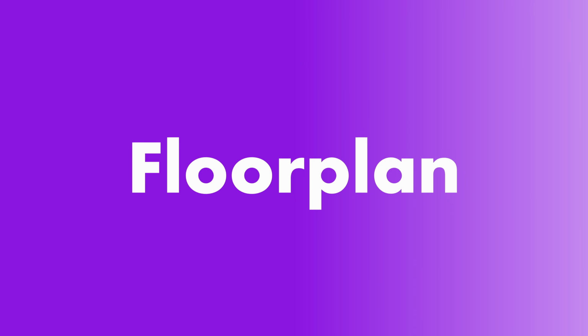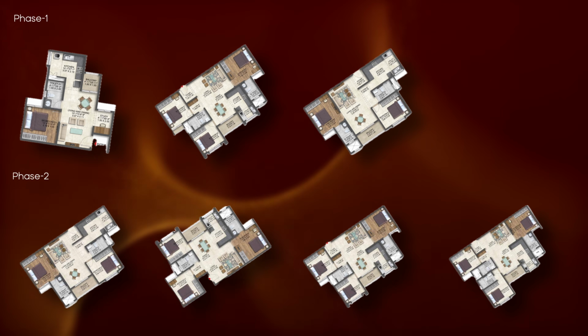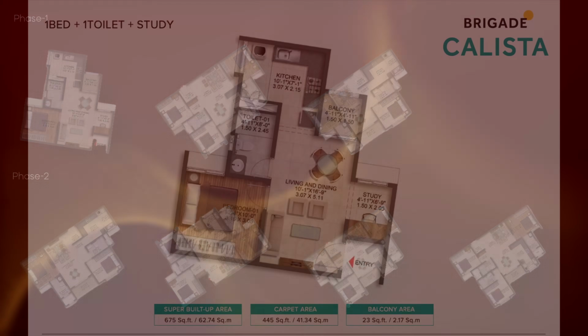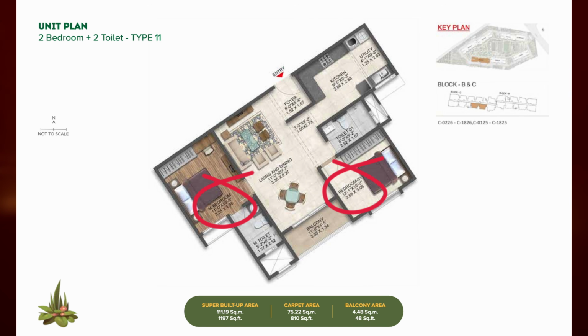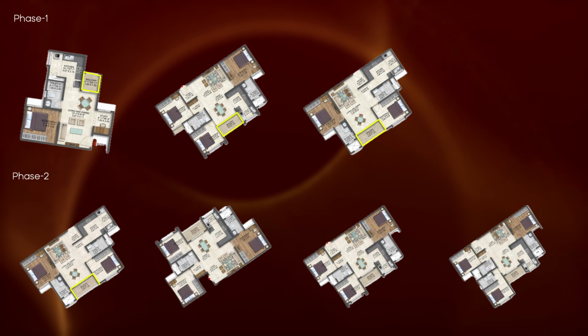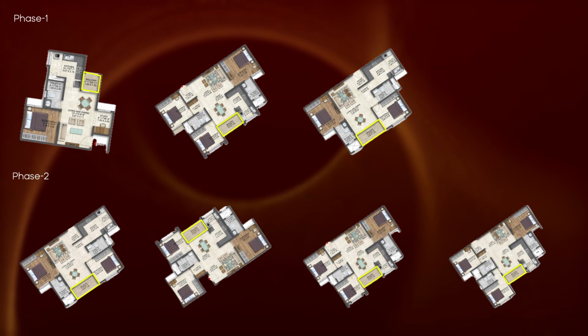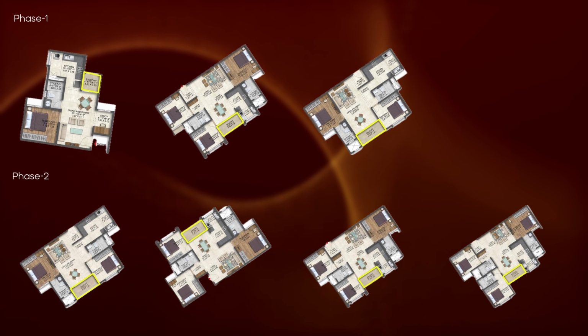There is not much difference between the floor plans of phase 1 and phase 2. Hall, room, kitchen sizes are more or less same. 1 BHK rooms are insanely small. 2 and 3 BHKs have decent room space. All the main balconies are tucked in. It is a major disadvantage because it will restrict the sunlight, ventilation, and also your peripheral vision. You will feel like you are constrained in a smaller space.